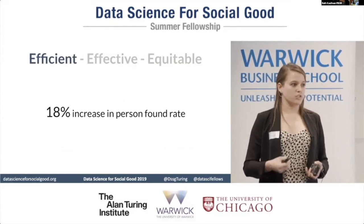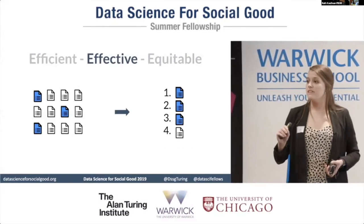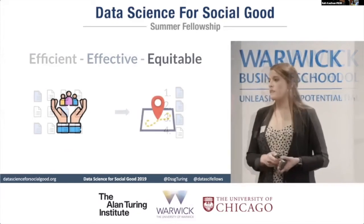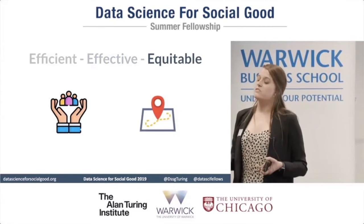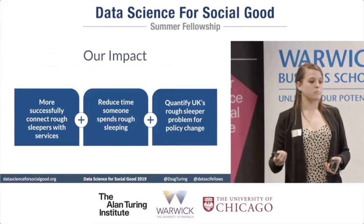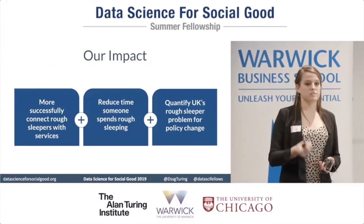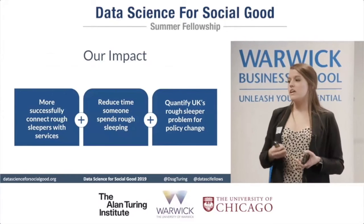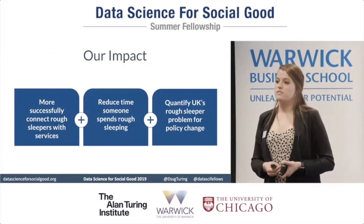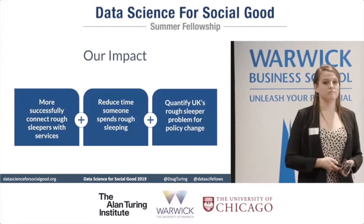By having a prioritized list of alerts for StreetLink to review, high-quality alerts can more quickly be turned into referrals, keeping that information more up to date, potentially leading to more rough sleepers being found. We believe that our project will have an impact both on an individual rough sleeper level as well as the rough sleeper population as a whole. By better connecting rough sleepers to local service providers, we can minimize the amount of time that someone spends in the vulnerable position of having to sleep on the street. In addition, the data analysis we can give Homeless Link can be used in their yearly conversations with the UK government in order to impact positive policy change to reduce the problem of rough sleeping in England.